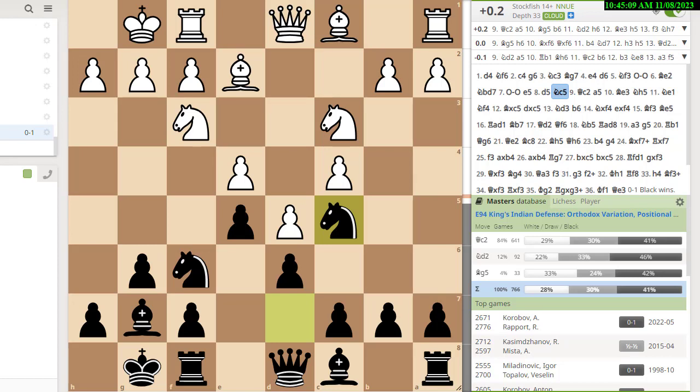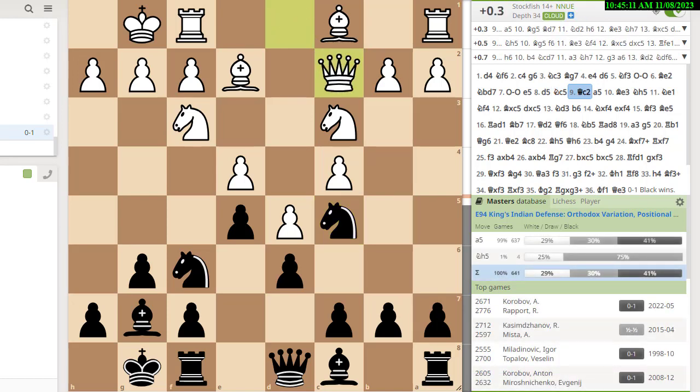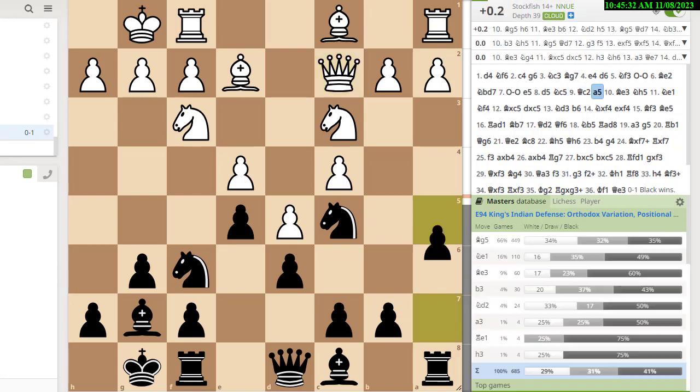White plays queen c2, the best move. Black plays a5. You could see in the database, this position was reached 641 times, and black played a5 637 times, which is 99 point, whatever that is, 0.4% of the time. So, of course, we played a5.